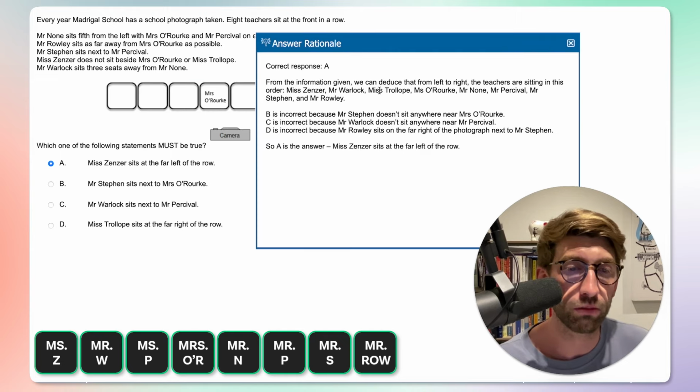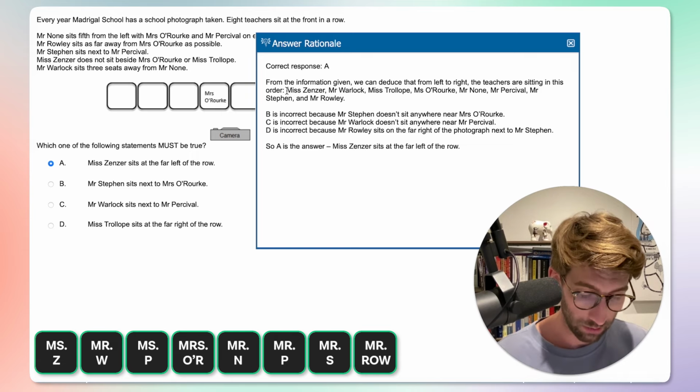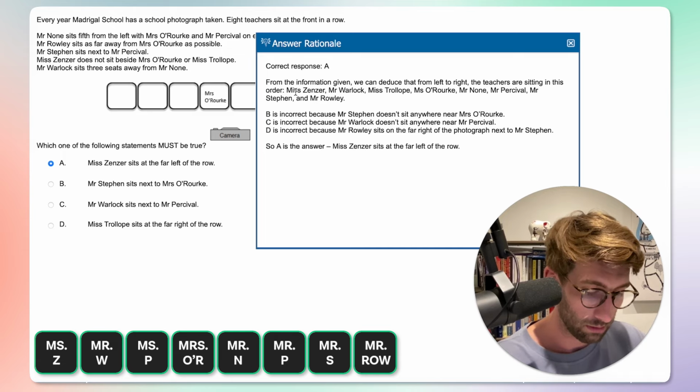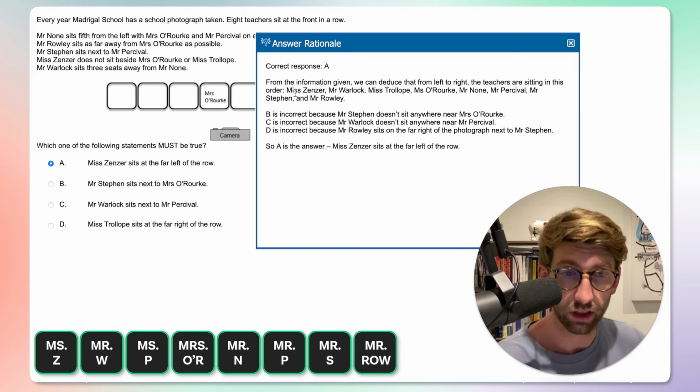From the information given, we can deduce that from the far left, the teachers are sitting in this row. Okay, so this is what we've said. So yeah, it's exactly like mine. Mr. Z, Mr. W, Miss T, Mrs. O'Rourke, Mr. N, Mr. P, Mr. S, and Mr. Rowley. Okay. Is that what it says here? Let me just check. Yeah, that's right. So it says the correct answer is A.